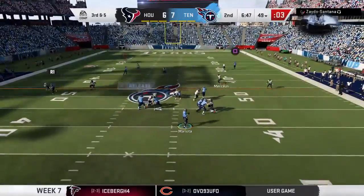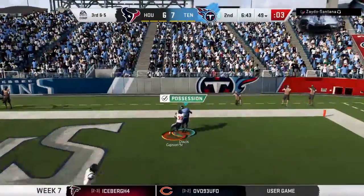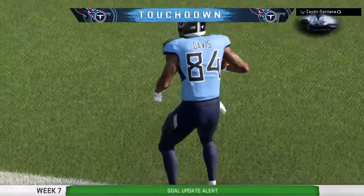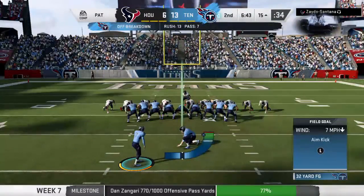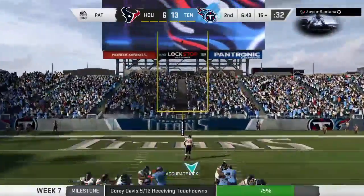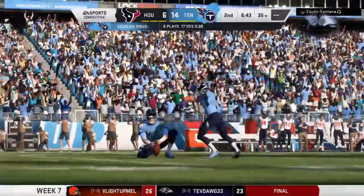Mariota again. Oh, he's going to go for it all. And that is caught by Davis for a Tennessee touchdown. Corey Davis, his 2nd touchdown of the game and his 9th on the year. And the Titans are able to extend their lead. Santos able to tack on the extra point, and the lead is up to 8.